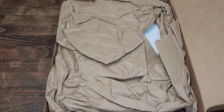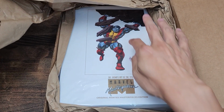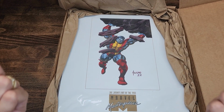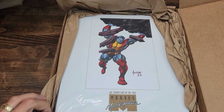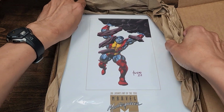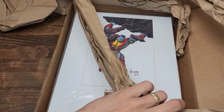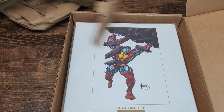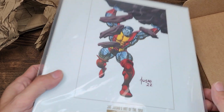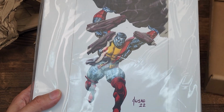Drum roll, let's see what character I got. Ooh, Colossus! Yes! Alright, well, not a character that I didn't recognize, so that is great. It would have been nice to get one of the female characters or one of the battles, but I am happy that I got a Colossus, one of the X-Men.